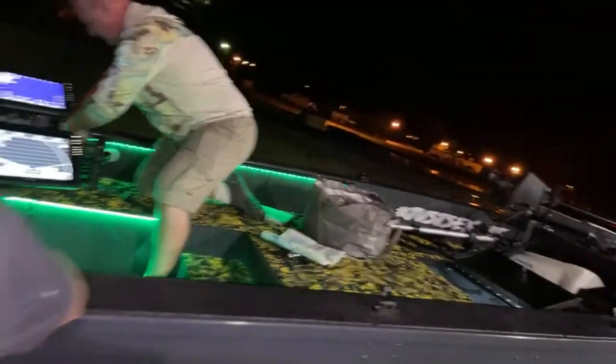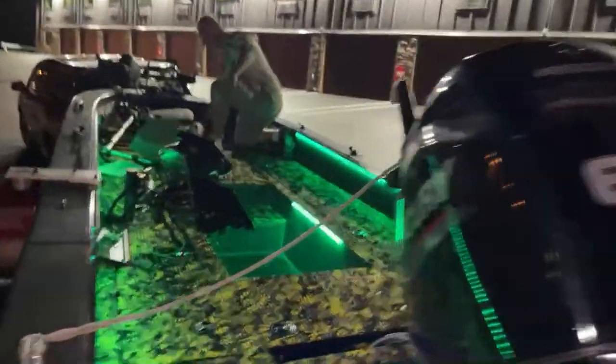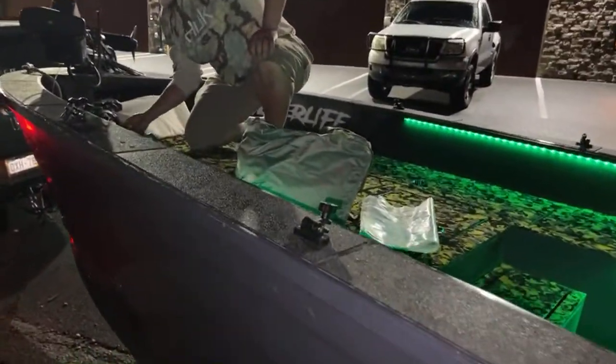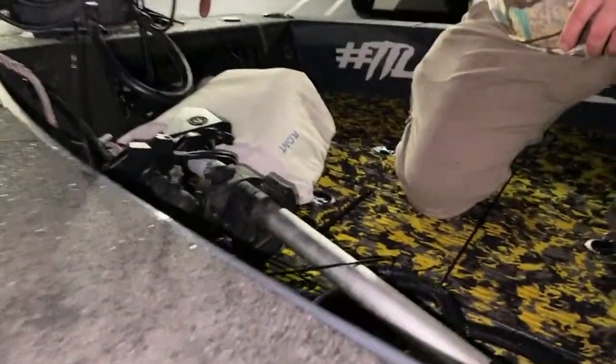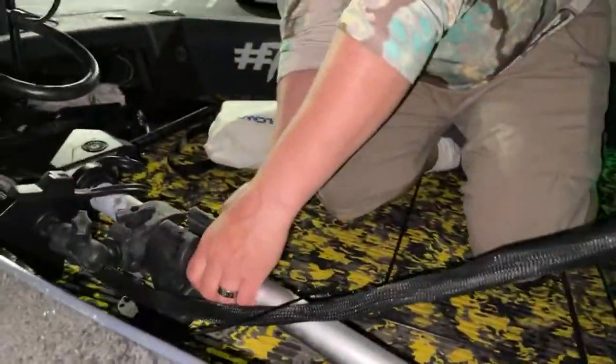Oh, so you can detach that scope and mount it over here. You're running a big enough lead from the fish finders themselves to run it all the way down? Yeah, I got the black boxes in the center here, or in the forward. Oh, you have a big extension. I see it now. I couldn't see it before. I can see it now with the flash on.